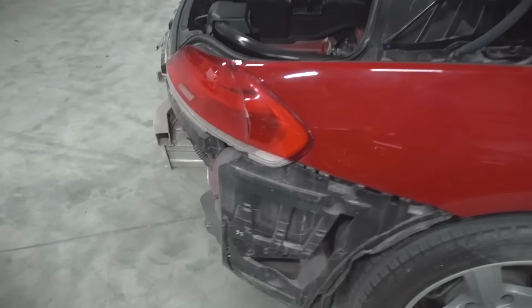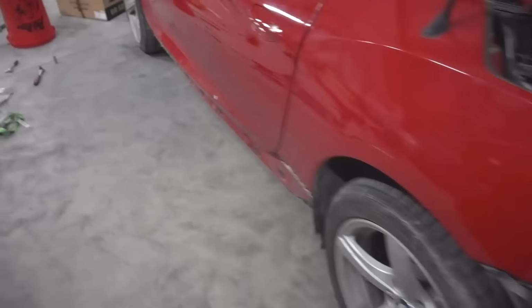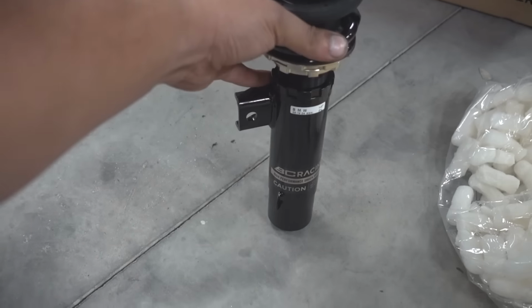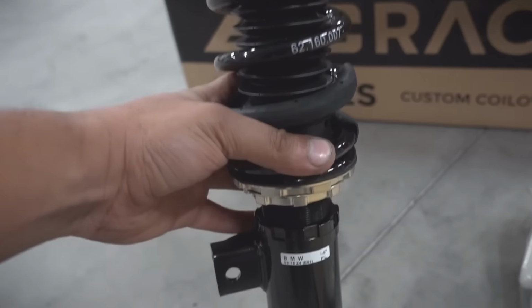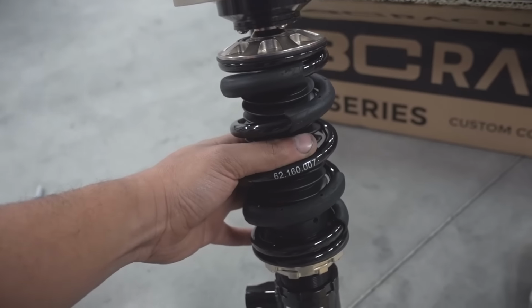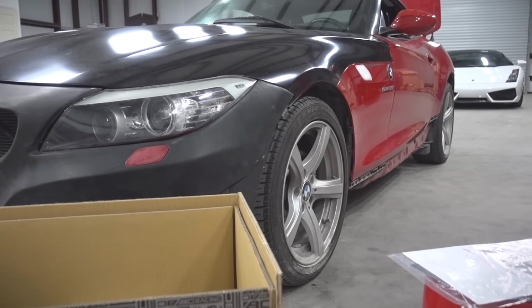The same goes for the rear bumper, but while he does that and makes the car nice and pretty, I'm gonna be doing this. This is a set of BR series coilovers from my friends at BC Racing. So the BR series of coilover is adjustable both in dampening and ride height, and you can adjust the ride height without changing the spring rate, which is really awesome. Also, they look pretty good. And the valving and the spring rate is exactly what this car needs to be lower and more responsive and higher performance and all that stuff.